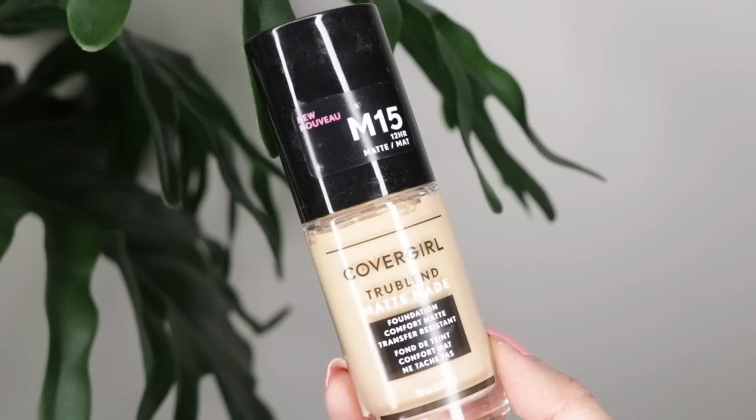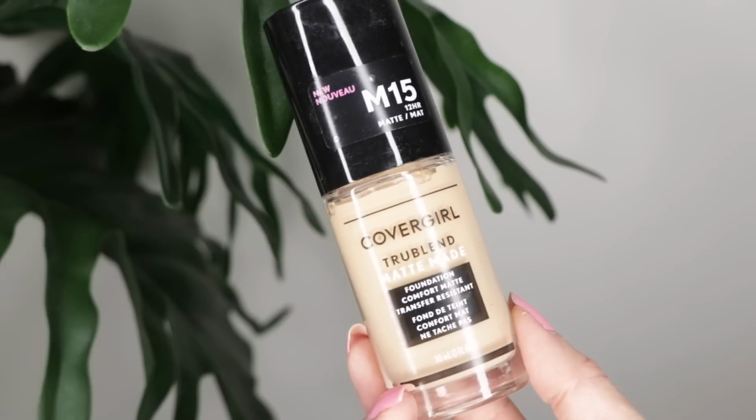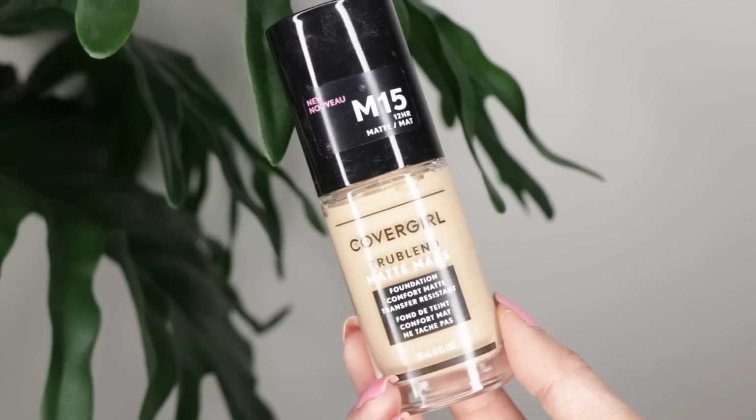For foundation today, I'm using the new CoverGirl TrueBlend Matte Made Foundation. It's a 12-hour wear foundation with a comfort matte finish. It's supposed to be oil-free. I have it in the shade Golden Natural. I had to try out a couple different shades to find the perfect match for me, but they came out with 40 shades in this foundation, which is amazing.